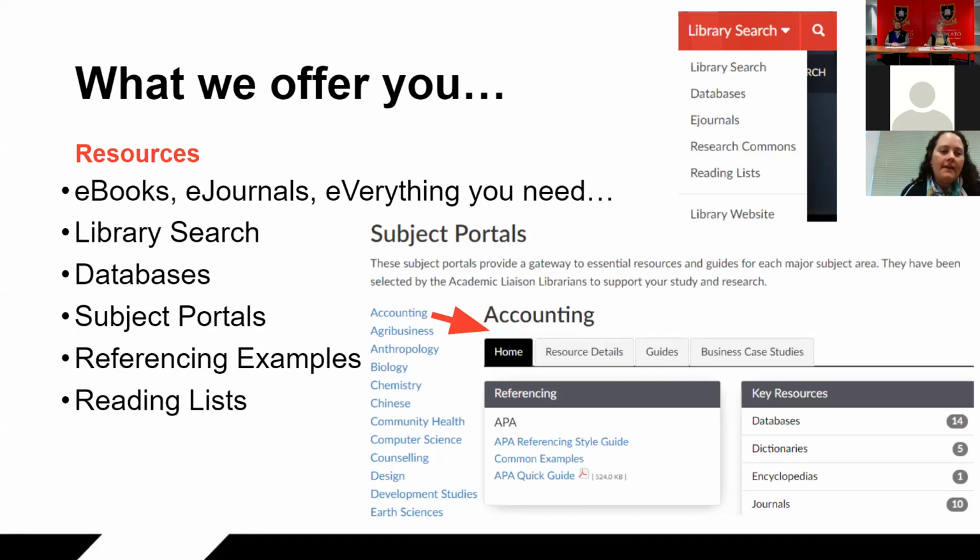Our subject portals are a very important part of finding your way in your first year in particular. They allow us to, for example, with accounting, get a curated set of resources. So the librarians have gone through and picked databases that are most related to accounting, and dictionaries that will help you with definitions in accounting, encyclopedias and journals that are important to accounting. They've also got various guides that help through that whole process. So pay attention to the subject portals for your subject, and they will help you a lot.